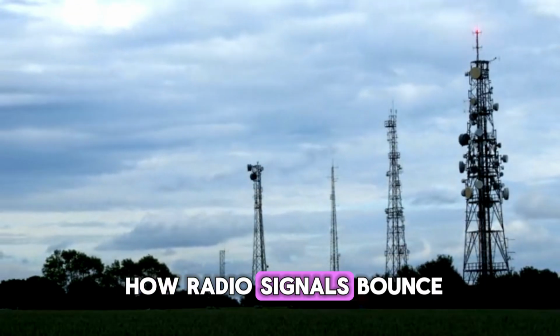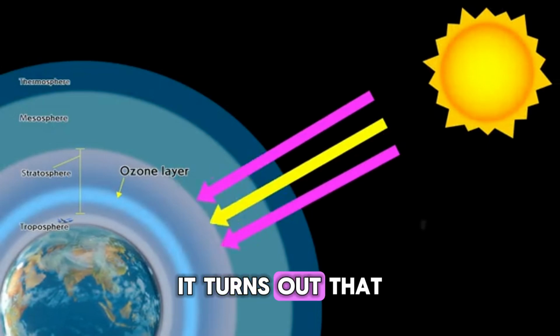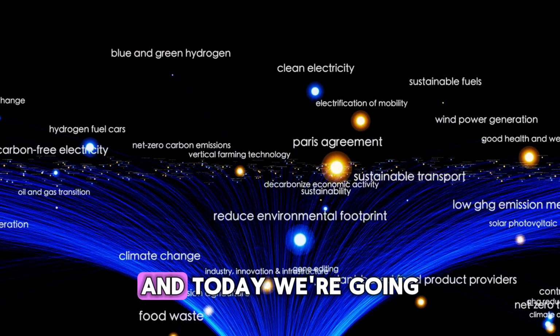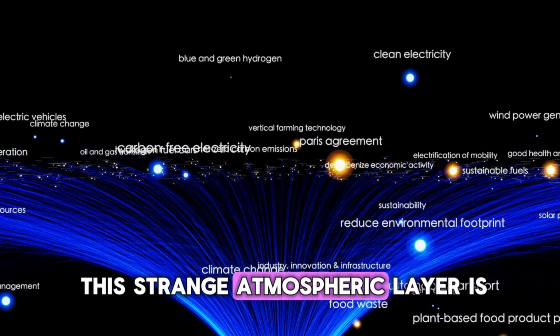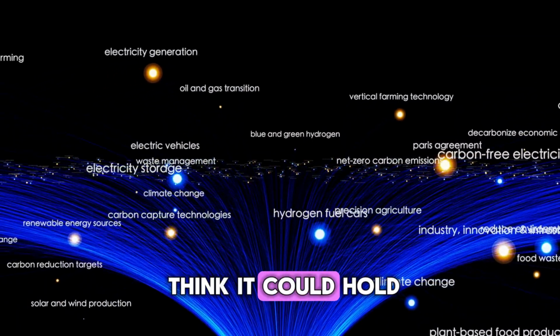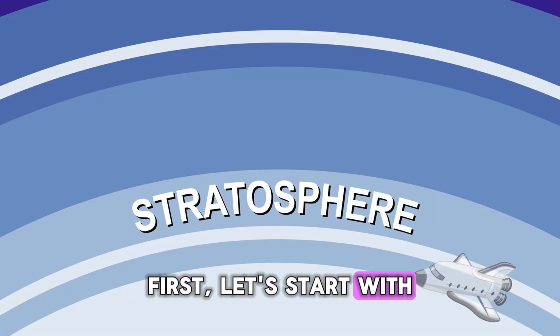Have you ever wondered how radio signals bounce around the world or what happens to satellites in Earth's orbit? It turns out that both of these things have to do with one of Earth's most mysterious regions, the ionosphere. Today we're going to talk about what this strange atmospheric layer is, how it affects our technology, and why scientists think it could hold the key to future innovations. So let's get started. First, let's start with the basics.